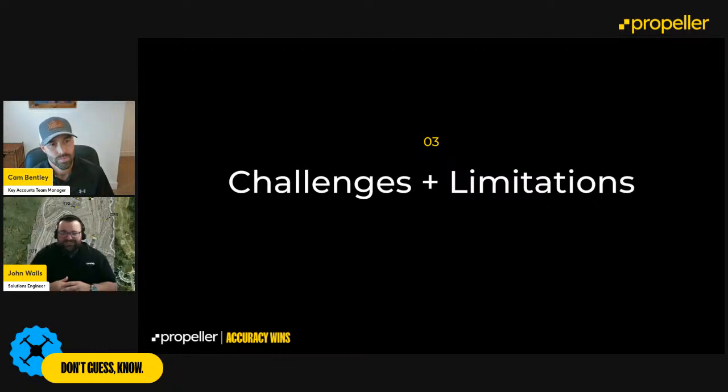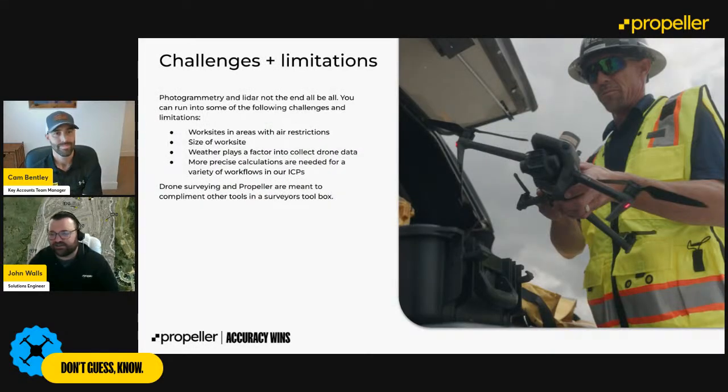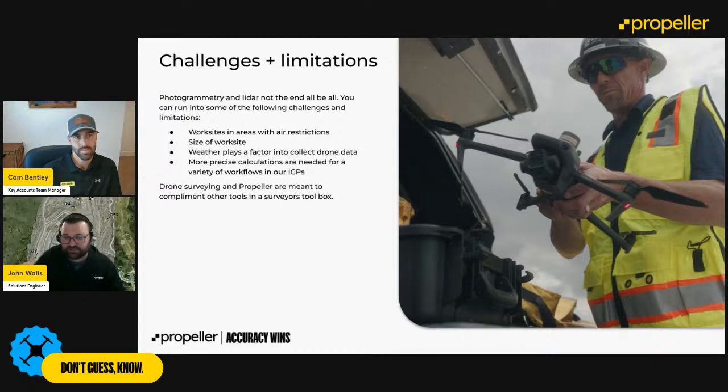However, drone surveying is not the panacea for all things, right? There are some limitations that we do want to discuss, because it's not meant for every single project. It's not the end-all be-all. There could be sites where you're working in restricted airspace. I know we have some aggregate customers whose sites are literally at the end of a runway at an airport, so it may not make sense to fly in some of those areas. You may be near a military base. You may be near a prison, right? All of those areas have heavily restricted airspace where you can't get a drone up.